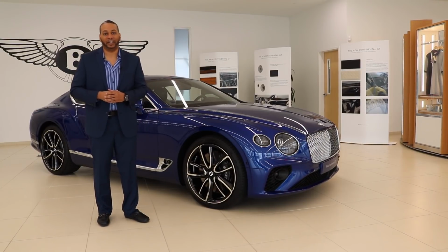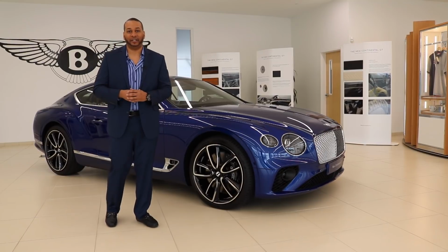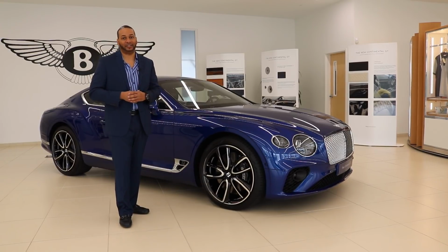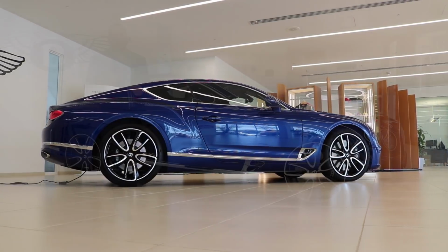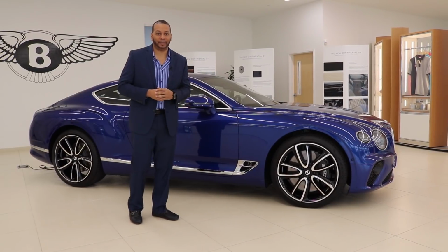This particular model has been finished in sequin blue. Your primary hides are linen and your secondary hide is imperial blue. So today, let's check out the exterior and interior details of this third generation Bentley Continental GT and see how this ride has been engineered for excellence. Let's start off the review by talking about some of the exterior design characteristics.